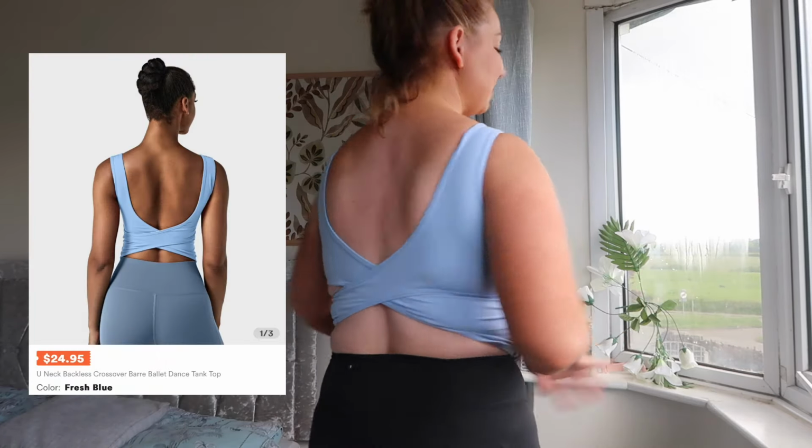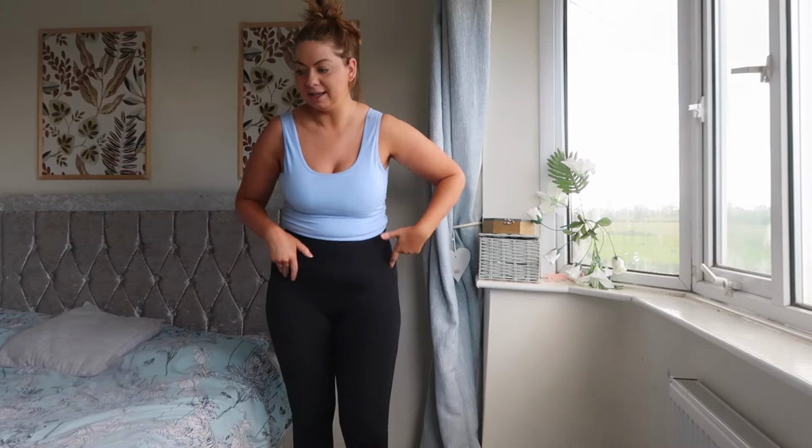This is the U-neck backless crossover. I think it's a dance ballet top. I think that's the name for it. I'm going to pop all the details anyway. I love this. I would never usually go for this colour. And also, I do like that I've not got much of my stomach out. As you can see, it's still going over the leggings. These fit me absolutely perfect. Are they going to be in my top three?